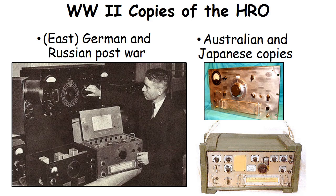Here's a picture of some HROs during World War II, during and after. The HRO, as Millen designed and built it, went through a few minuscule changes. It went from 2.5 volt to 6 volt tubes. It went from round shield cans to square shield cans on the IF transformers, but it remained largely the same well into World War II and was bought extensively by the United States Navy. It was used by the English.